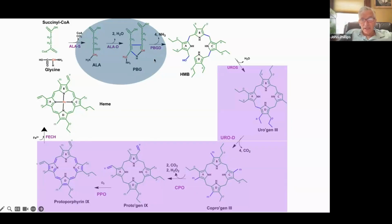The enzyme that you don't have enough of is PBGD, porphobilinogen deaminase. You don't have enough of this enzyme. So PBG builds up, and it builds up to the point that it can spontaneously make hydroxymethylbilane, this linear tetrapyrrole. It can make that all by itself. You don't need an enzyme. It's a slow process. It isn't immediate.